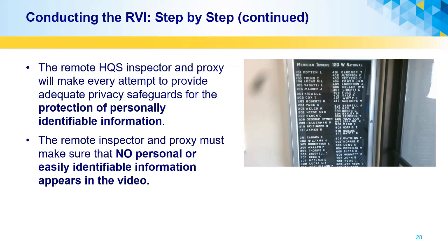So what we're looking at, you're saying this should not be in the video, this picture of the address board. That is correct. That would show the people's names, and the name of the tower there.